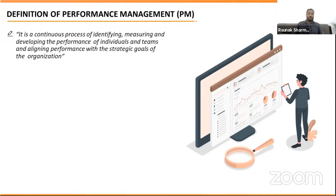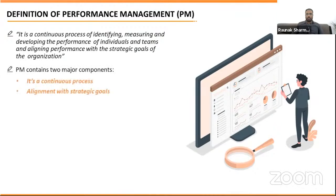Earlier, it would be done at the end of the year, but these days it has become a continuous process. Every now and then, every week, perhaps every month, you could be called to talk about your performance, and that is more important for the organization. Then it has got two major components.